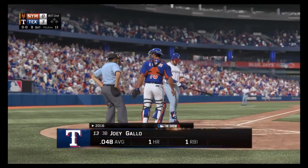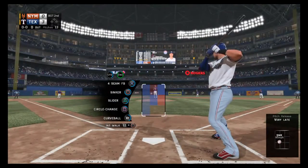Down in order go the Mets. Joey Gallo strides into the box now to lead off the home half of the second inning. And they jumped out to that early lead, so now it's all about just adding on.